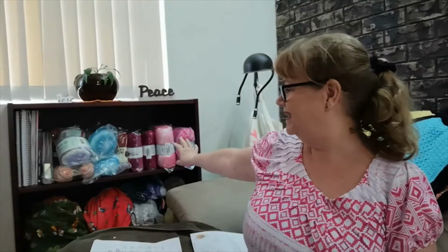So guys, this is my crafty corner, I guess you'd call it. This is where I normally sit and crochet and knit at night, watch television, what have you. Normally down here is tubs and bags and all sorts of crap piled up, but the boys have put this bookshelf there for me and said, you could keep your corner neat. Yeah, right.